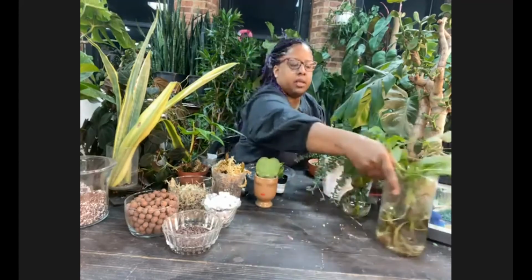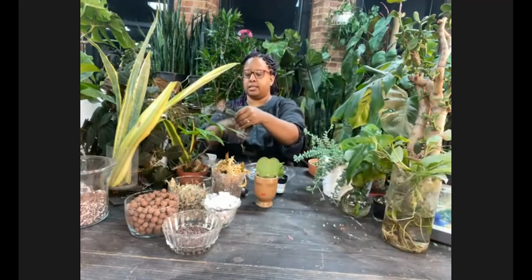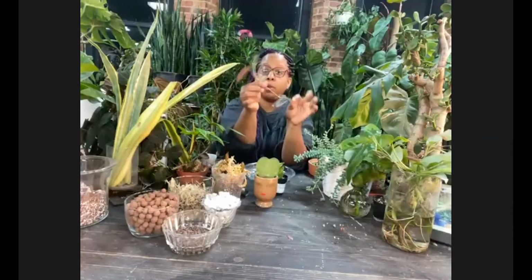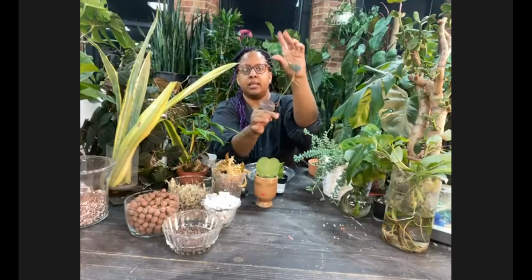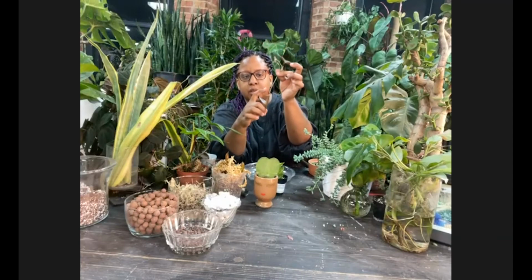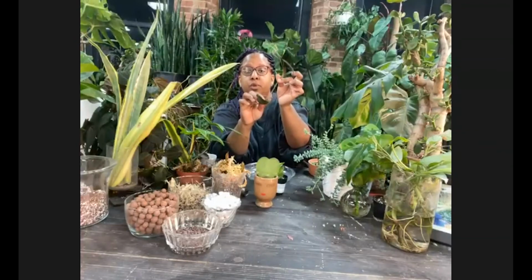A really good example is this Philodendron micans. I'm going to break off a snap and make a new water propagation. So here we have a stem. This is the base, this is the top, and where the Y of the petiole and the main stem is, there are little aerial roots. There's even a little pink sheath from where the new growth came out. That is what I would want to have submerged in water to get new roots growing.